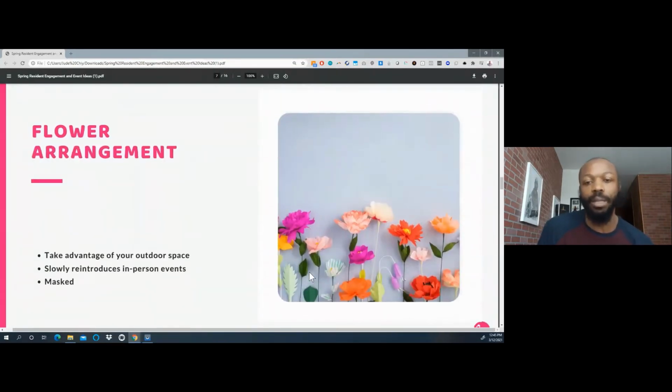And then another one that's been very popular and also very much a spring event that I recommend that you all think about, flower arrangement classes. So this one is really, really fun and has been very popular and also just fits right in with spring. And this is one that you can do outdoors and also one of those events where people are able to take something away. So I recommend an event like this, maybe around Easter, maybe in the middle of the spring season, once the flowers are really coming.